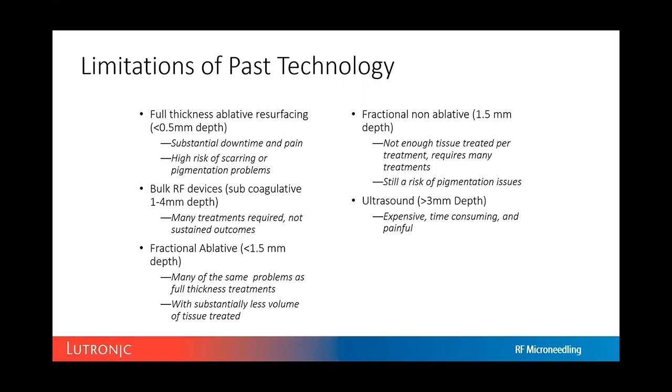Bulk RF devices that coagulate down several millimeters, again, these are large wounds. The heating is mild but large scale, and no one really knows what happens over time with these devices. They've been around now for 15 or 20 years. So here we're delivering energy akin to having a barrel of water and heating it up a little bit over a large volume. In large volume, low temperature increase devices, again, we don't know really what they do long term. They seem to achieve some mild tightening, but results are typically not predictable.